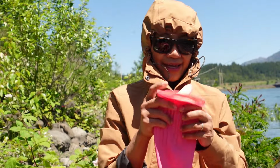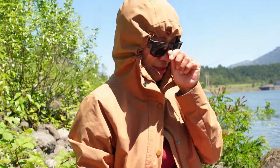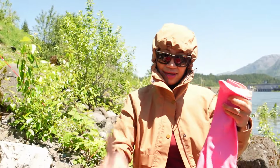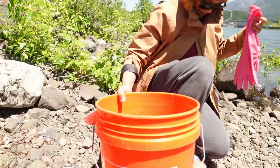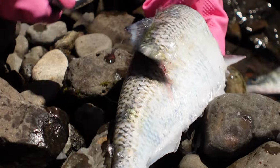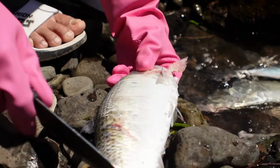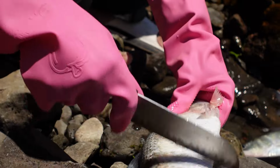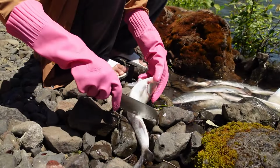I'm gonna go ahead cleaning the fish over here. I think I came prepared today. I have my gloves, I have my knife, and the Home Depot bucket. This fish has a lot of big scales. You can cook them with the scales on, or you can just do what Kaye's doing, descaling the fish.